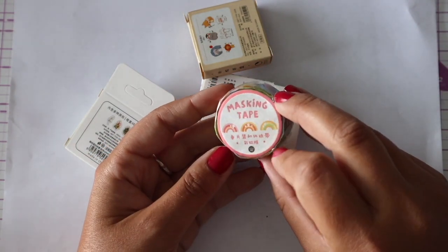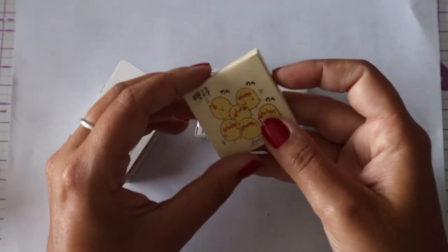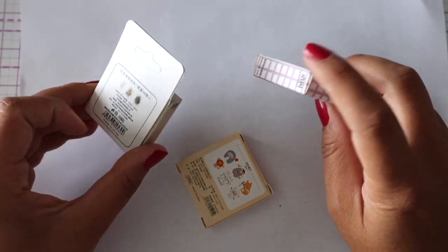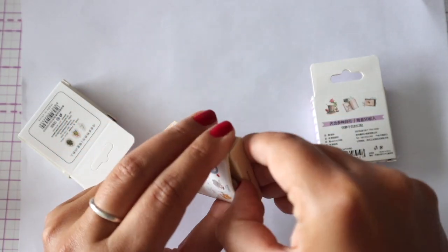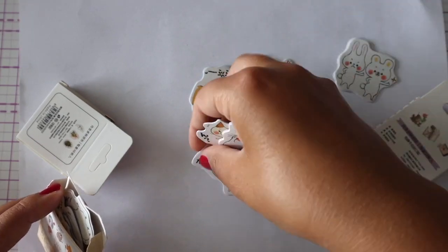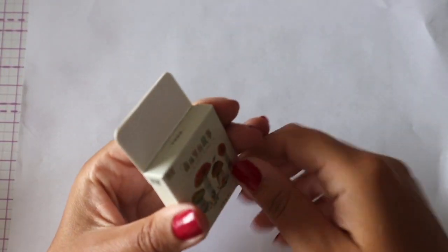And this is rainbow, but they are laying on top of each other, so you can peel it off. And so sometimes these little boxes have washies in them, but sometimes they're just stickers. As you can see in the back, stickers. I'm gonna show you this one. It's a cute one. They're animal stickers. So we got different kinds of animals in here, and they all have duplicates. So usually like 4 or 5 of each. Cute little stuff. So that one's for animals, and then this one is like a mushroom one.